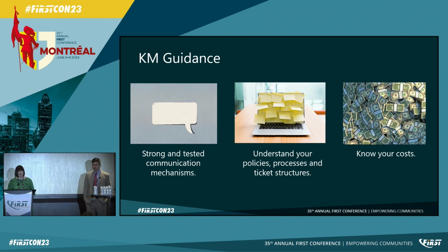And so to jump immediately into some knowledge management guidance. The first one there is strong and tested communication. Now, I've already covered this, but just to recap, that's your communication plans, your established work streams, your templates, clear roles and responsibilities, and those conversations ahead of time, particularly with legal and your cloud providers. Next up, we have understand your policies, processes, and ticket structures. If we think about policies and processes, understanding how teams work day to day versus on an incident, the processes and policies they are bound by, and any user guides for those tools and teams. Understanding their SLAs for their response can all be built in advance into our incident response planning and allow for better preparedness.